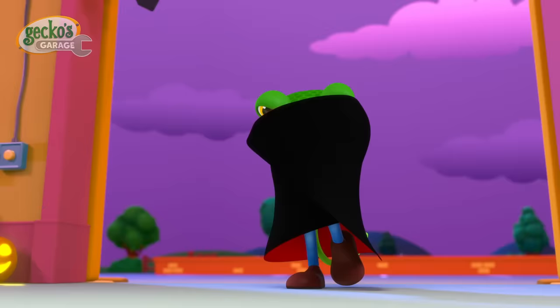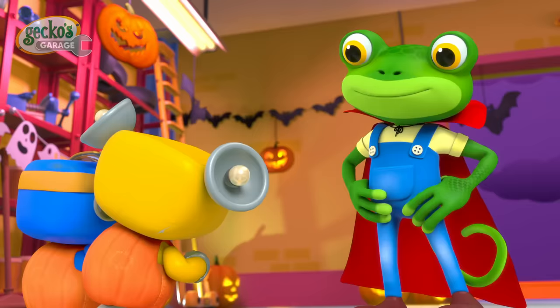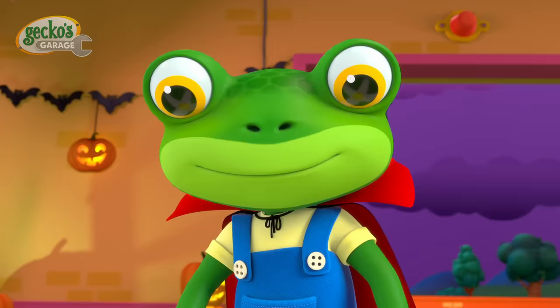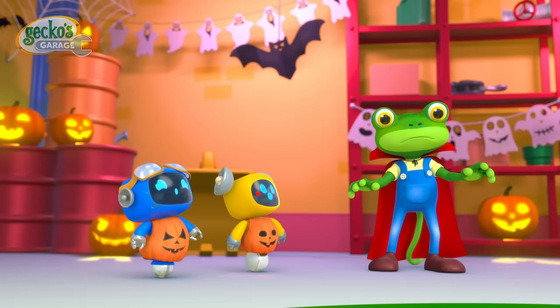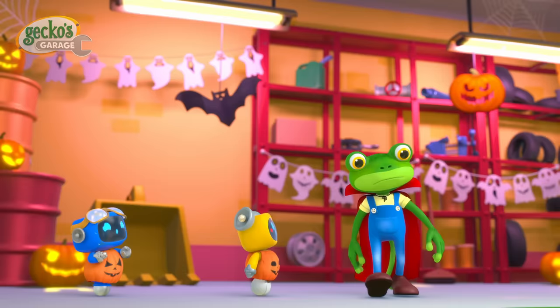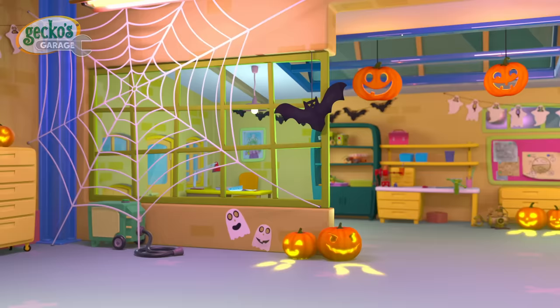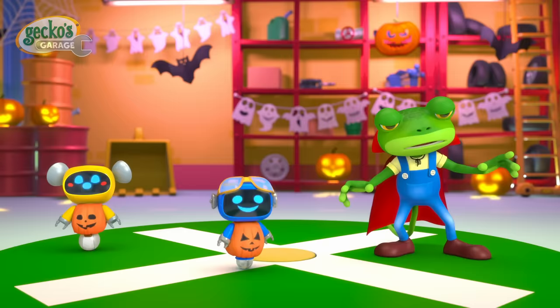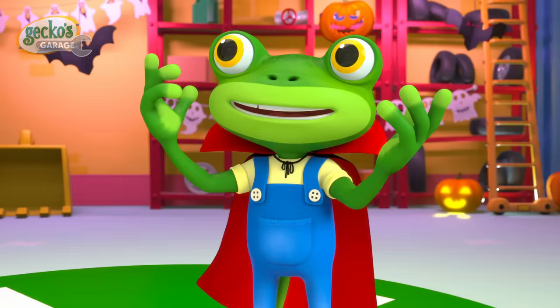Happy Halloween! It's all right, Mechanicals. It's just me, Gecko. Wait a minute. What's that funny noise? There it is again. I hope it's not a spooky Halloween ghost. Phew. Whatever it was, I think it's gone. Oh no, Mechanicals. I think the garage might be haunted.